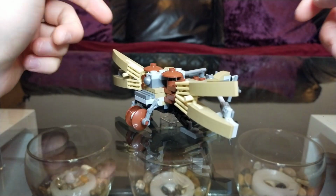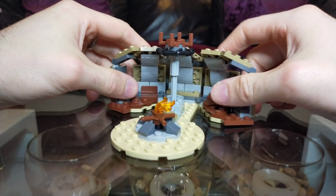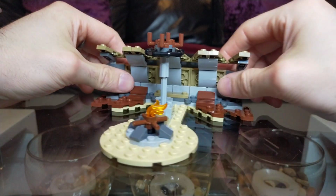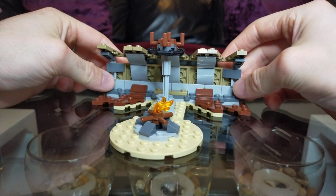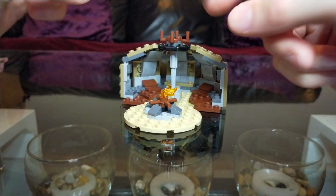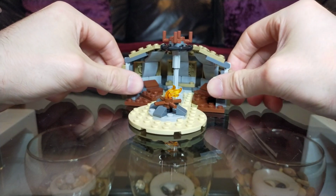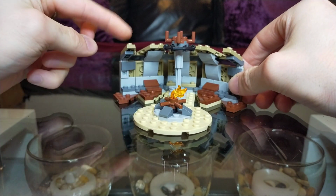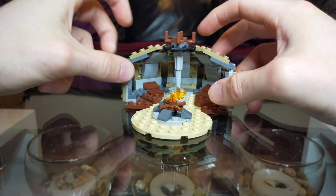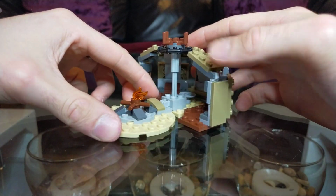Let's move on to the tent. On now to the tent, I'll show you a few functions of this. The first function would clearly be the opening and closing of it. I'd say if you wanted to make a full hut, you'd need 3. So you'd put one either side and then fill out these two parts here with spares from the third set.